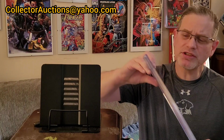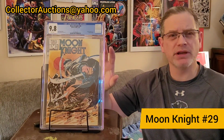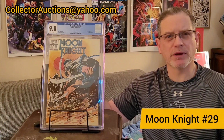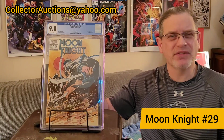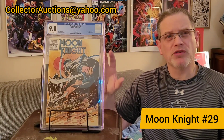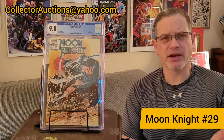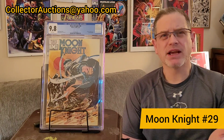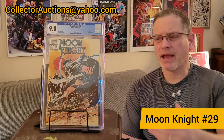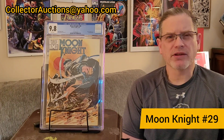Now, during that same auction, I also picked up another Moon Knight. This is issue number 29, and again by Bill Sienkiewicz. I absolutely love this cover. It was so dynamic, and I'll tell you this, there's no spec on this. There's nothing significant that happened in this issue, but it was a 9.8, and this is since the TV series has come out. And again, the market's gone down, and the heat off the Moon Knight TV series has cooled significantly. And I felt like I picked this up for what a 9.8 goes for these days.